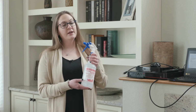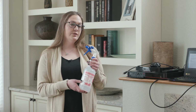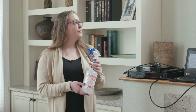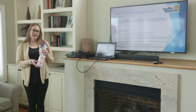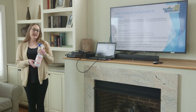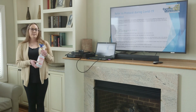This product must set on a surface for, we're recommending 10 minutes in order to sanitize and kill 99.9% of germs. You can mist this item and you can let it air dry. It does not need to be wiped after misting items such as light switches, TV remotes, and stair handrails.